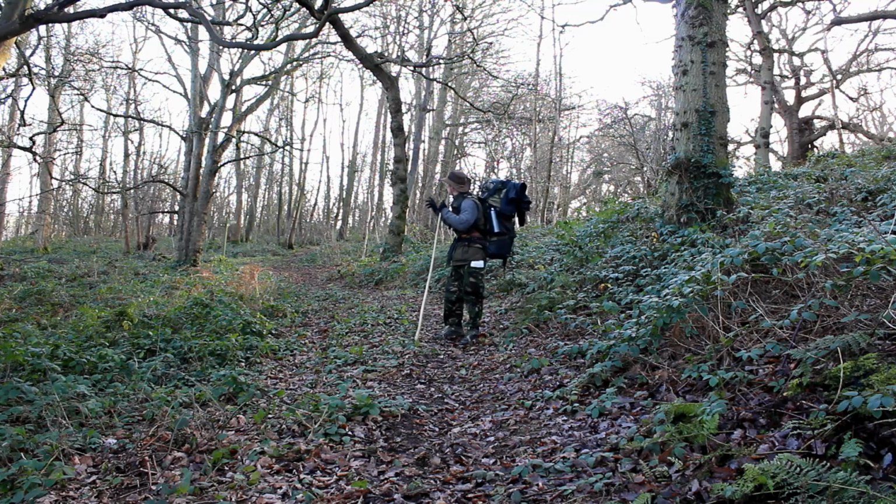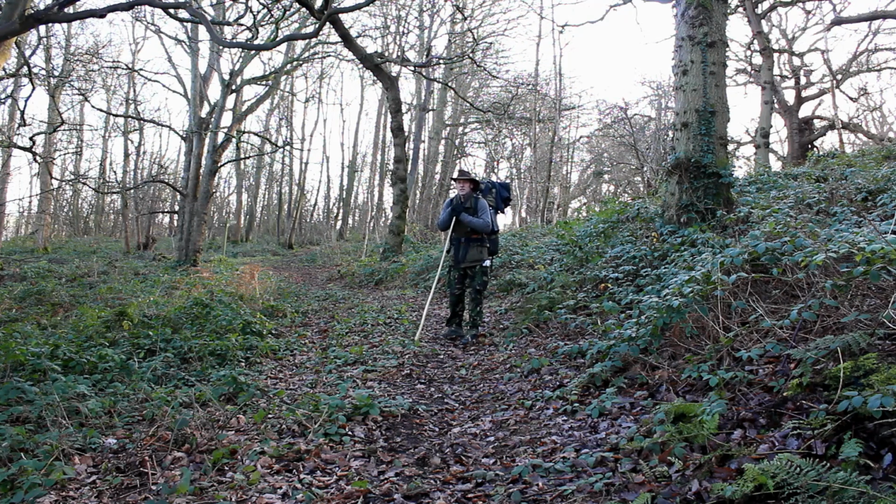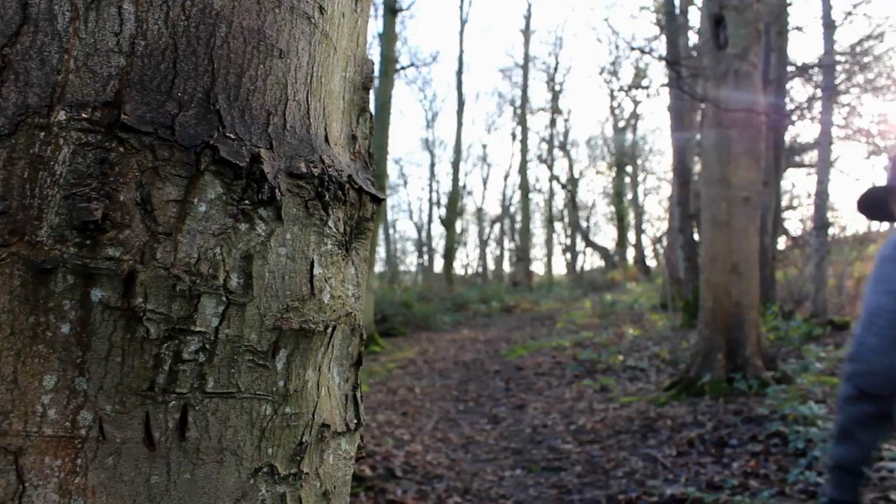So we're going to walk through some ancient woodland now. It's going to be about half an hour till I hit the next tumuluses, and they're on private property, so I'm going to have to seek permission to see if I can get access. So come along with me and let's have a look at some more.